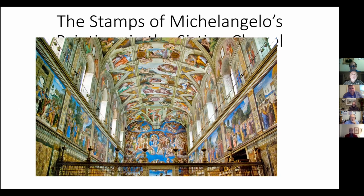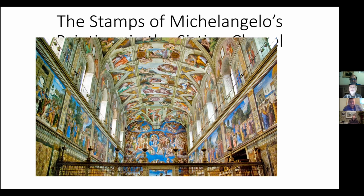I've been looking for some time for a stamp which has the picture of the old Sistine Chapel, but I guess it's full of so many things that nobody has issued a stamp which covers the old Sistine Chapel. So I have to start with a picture. I apologize for that, but this gives an idea of the size of the Sistine Chapel and the many things which are in it.